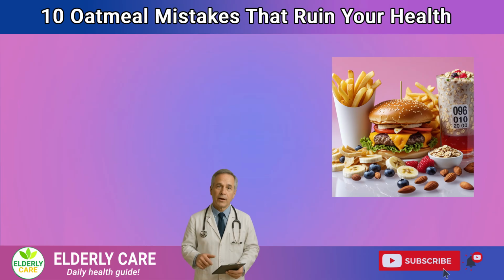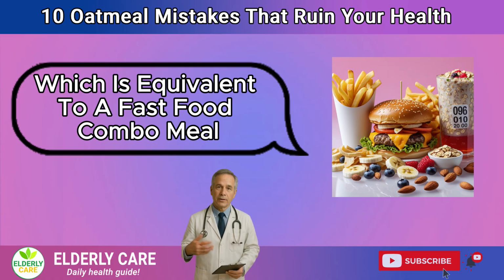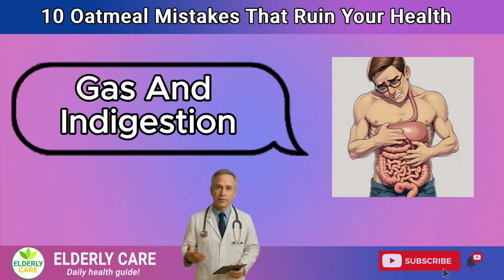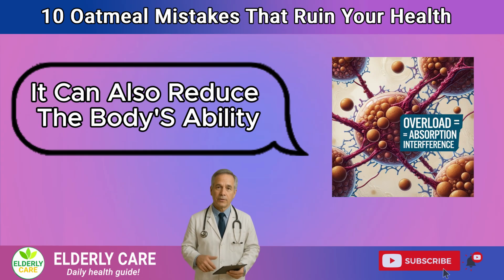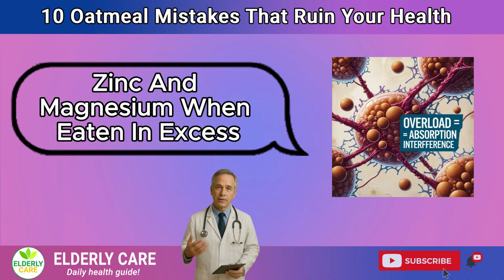The result? A breakfast that can pack 500 to 700 calories or more, which is equivalent to a fast food combo meal. Besides excess calories, a large amount of fiber at once can lead to bloating, gas, and indigestion, especially for people with sensitive guts or slower metabolism. It can also reduce the body's ability to absorb key minerals like iron, zinc, and magnesium when eaten in excess.